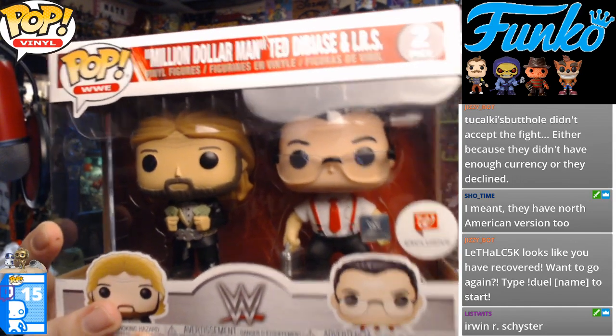Million Dollar Man, Ted DiBiase, Walgreens exclusive. This is a dual pack, and I know I bought it straight up, which means I didn't wait for a deal or anything. So I probably paid $18 for it. And my guess is, it's not a very big seller, so it's probably not worth a whole bunch. And, of course, the damn UPC did not go through.